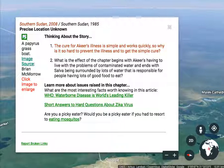For Nya, the cure for Akir's illness is simple and works quickly. So why is it so hard to prevent the illness and to get a simple cure? It's really hard for us to step out of our shoes because we have technology to make sure we have clean water and we have a lot of access to quick medicine and things like that. That's not necessarily the case for where they are. So what are the things to consider for this?